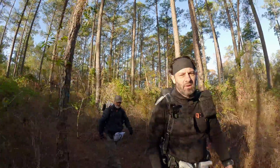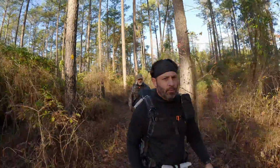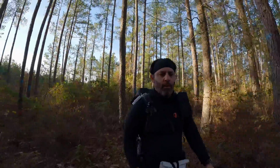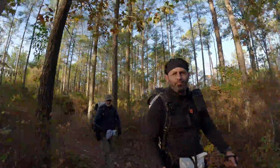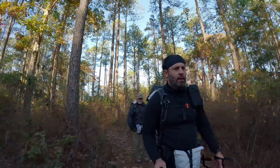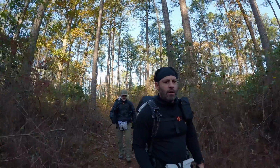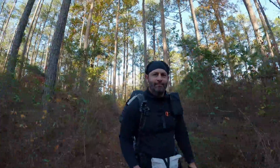Anyhow, we're just getting started, and we'll show you some more trail. I got Todd back there bringing up the rear. He's along for the ride. This is a point-to-point trail, so we came in 2 vehicles. That way we didn't have to go out and back. We'll make a 2-day trip out of this. Anyhow, that's it for now, and we'll check in a little later.